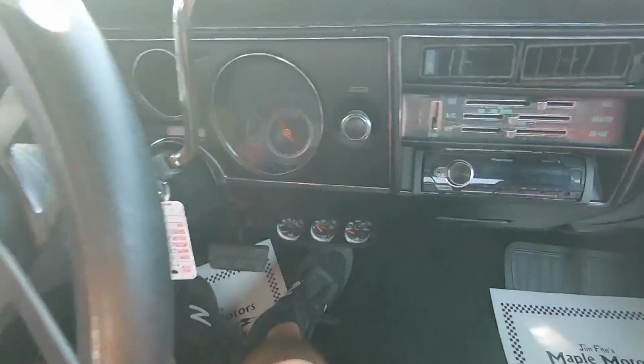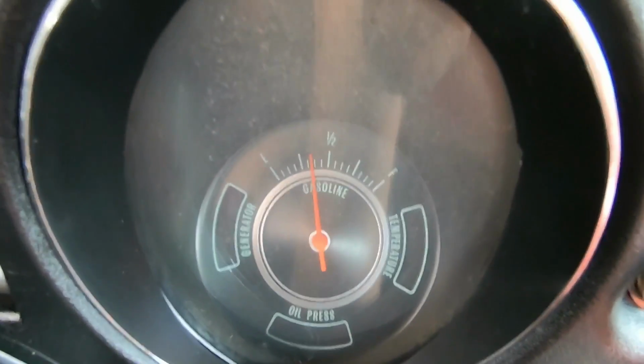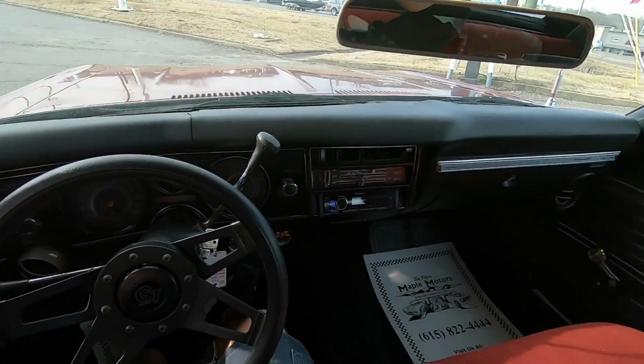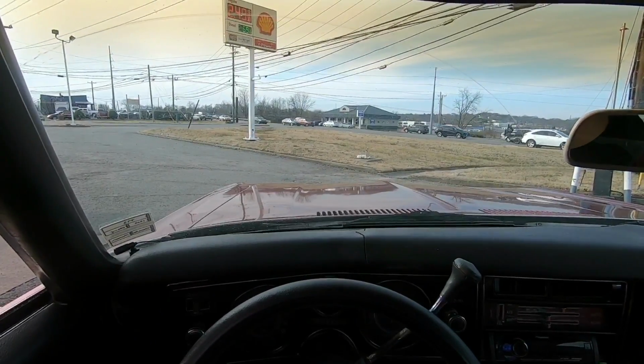Okay, getting ready to take off from here. That's what it was showing. Turn the key on, and then they about weighing us out of fuel. I don't know what's up with people. They sell us these cars and don't leave us any gas at all. Hey, at least I test drive them. I go straight to the gas station. Let's roll out.